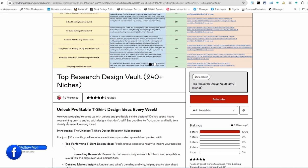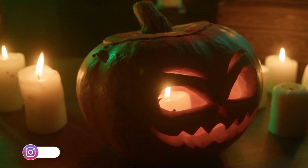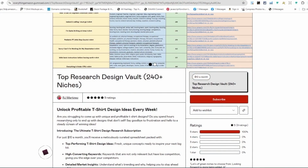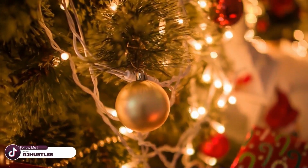Now it can be a struggle with certain evergreen niches, and I understand that. I've been doing this for a while, right? I've been doing print on demand for about 8 years. And when it comes to finding niches with demand, I like to focus on current events or special events happening. So for example, Halloween's coming up. That's going to be a big one. What else is coming up? Thanksgiving, Christmas, all that stuff is coming up upon us for Q4.